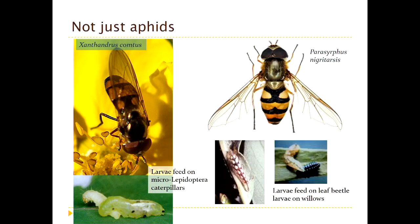But they don't just eat aphids, they will eat a variety of other things. Smaller numbers of species actually act as predators on things like Microlepidoptera caterpillars and on leaf beetle larvae. Once you know what they do, you can find them. For example, the larvae on leaf beetles of Parasyrphus nigritarsis, this thing on the right hand side here, was once thought to be an incredibly rare species. Once we knew what the larvae did, you go out and look for the larvae, and they were much, much more abundant.